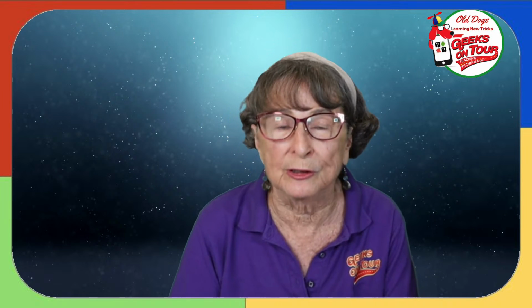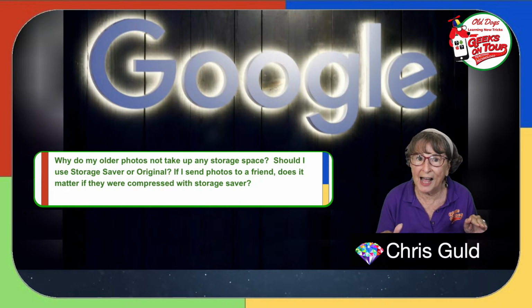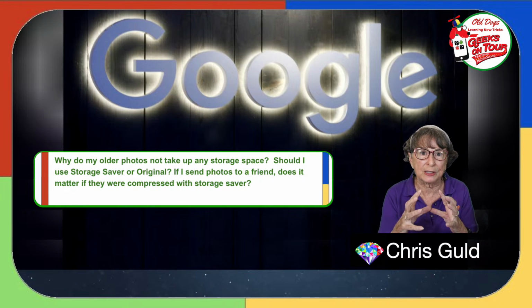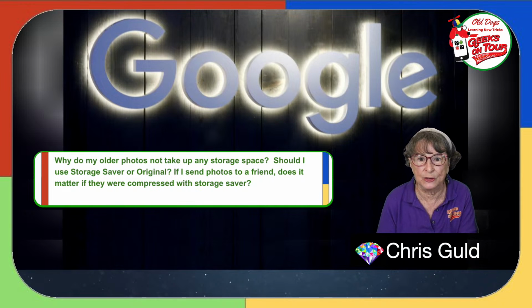You had a Pixel, so you even got them with original quality. You ask if that's important. It's called Storage Saver now. The compressed quality is called Storage Saver. If you send those to a friend, does it matter? Not at all. There is no difference in the visual quality. They just have figured out how to pack it better so it takes less space in your storage. So I think you should use Storage Saver and keep it on Storage Saver.